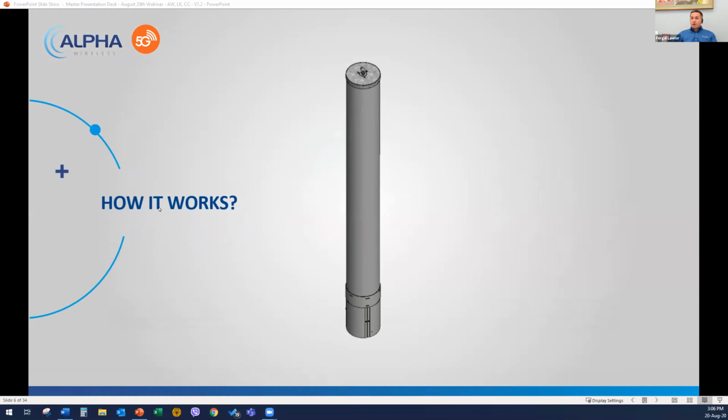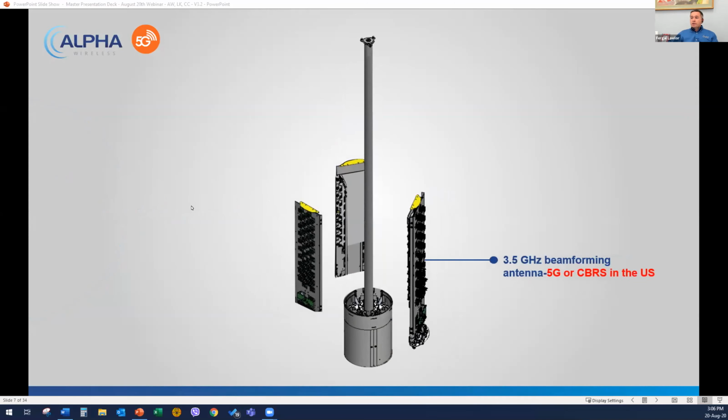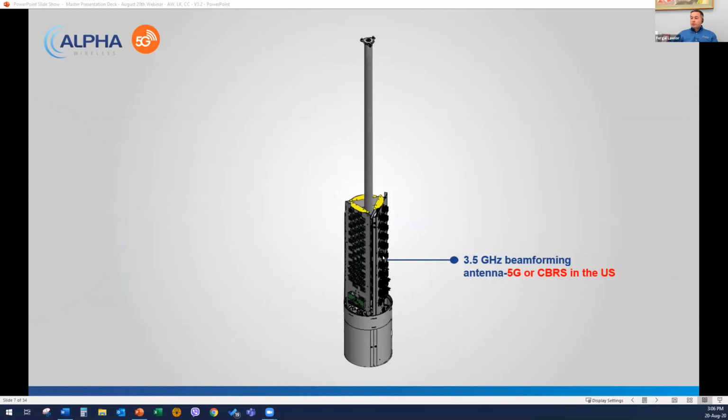I think the best way to go through how it works is to go through the typical configuration of a tri-sector antenna. This will help you understand how you can configure these for your own particular needs if you're an operator. So to start off, we look at an exploded view of the tri-sector, with the radome removed so you can see what's going on.